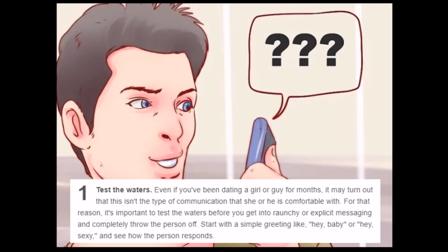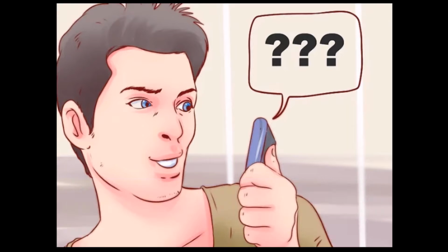Start with a simple greeting like, hey, baby, or hey, sexy, and see how the person responds. Yeah, pretty much once you send hey, baby, at that point, she'll already be sending nudes. It's pretty much immediate at that point.